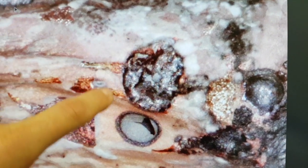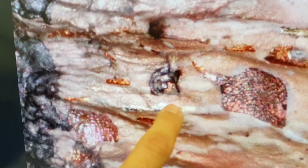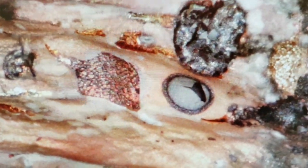Here's a much bigger ring spot with a spot in the center. There's another one here that's kind of buried under something, but you've got the spot and the ring around the outside. Here's another one that's in another sort of concave section. There's a couple over here that are not so clearly defined. There's one here. But I think these are quite beautiful, some of these things.